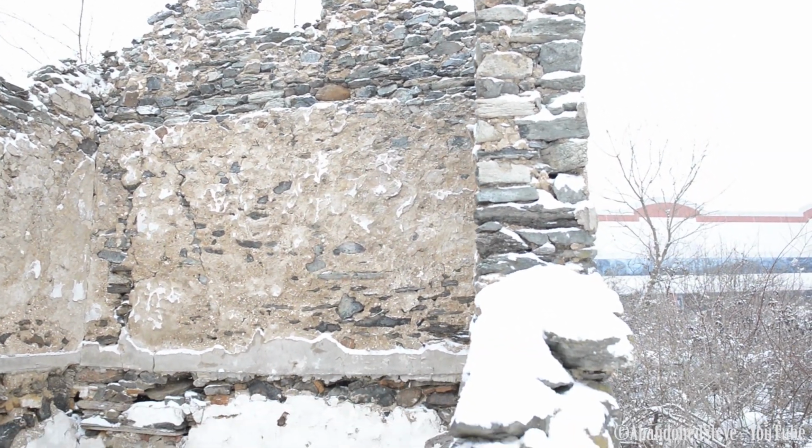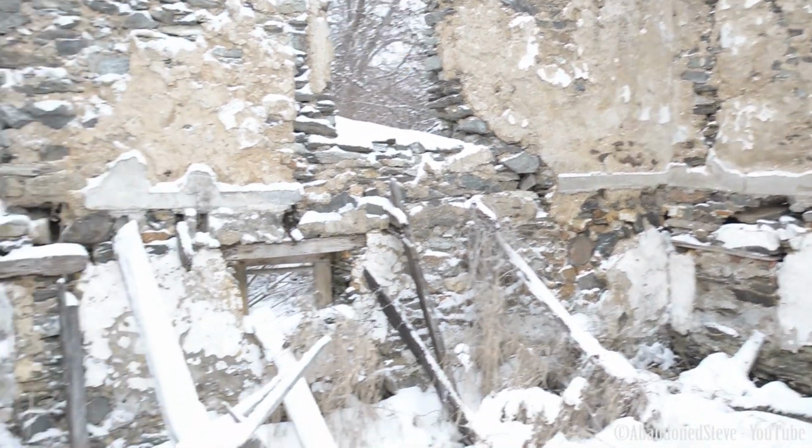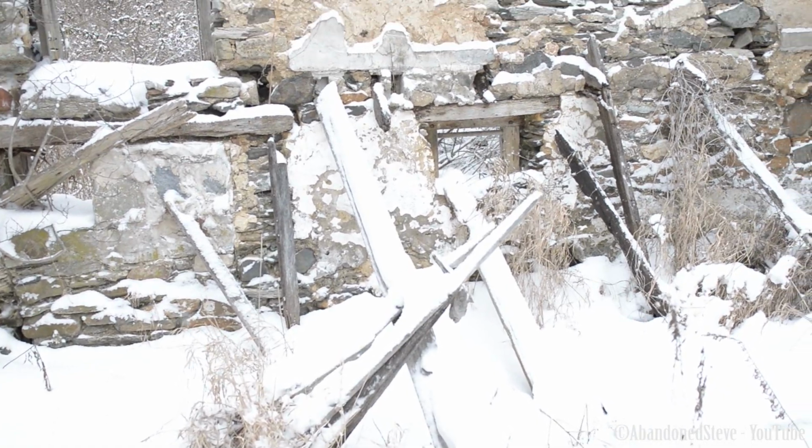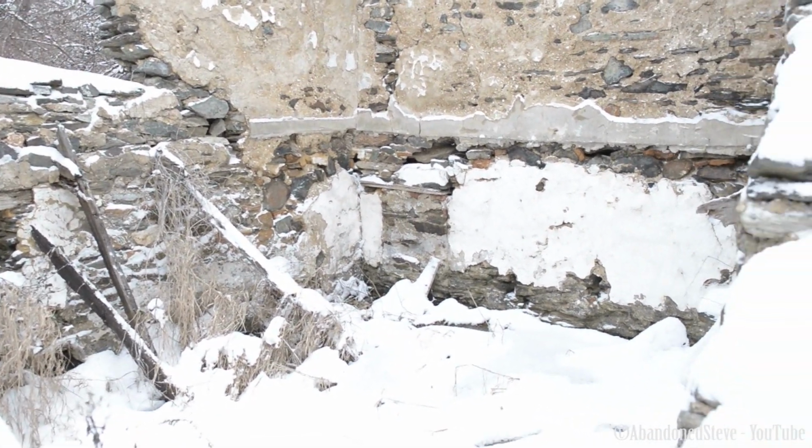So as I say, you typically find a lot of these here in Pennsylvania. It's typically the stone foundations that last entirely, you know, you can see the floor joists and everything here. They all collapse, everything falls apart, deteriorates.